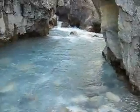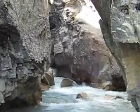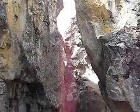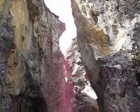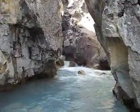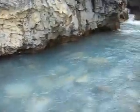Boots to the chest and go in the water a bit here. And that's the height of the canyon. If we go up to the top and then back down to the top of this, where this actually flows from the glacier up above. And look at that water, it's just crystal clear.